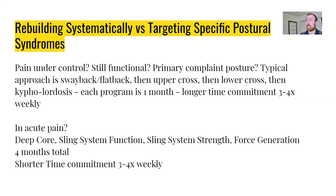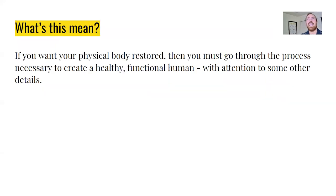Okay. So say you have a crappy diet, you drink too much, you take a bunch of medical drugs that are GI inflammatory, you eat just a bunch of crap. You're going to inflame your organs and it will shut down your deep abdominal wall. So there are other things to look at. We need to check our bases on diet and lifestyle and say, hey man, we've got to clean up the crap you're eating. You can drink, but you've got to drink your water. You've got to give your body a chance to heal. So it's a very comprehensive approach, and it works. But if you want your physical body to be restored, you must go through the process necessary to create a healthy and functional human, with attention to some other details, which I just briefly mentioned.